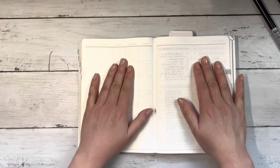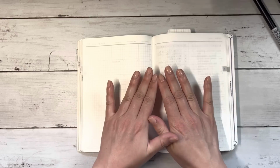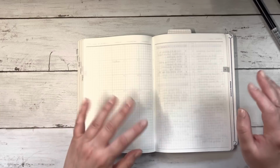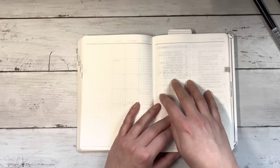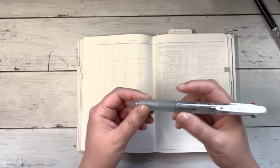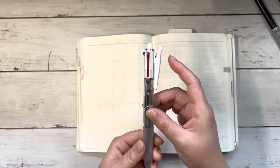Another thing that I knew coming into this planner, which I carried over from the Take a Note, is that I didn't want this one to feel performative. I didn't want to worry about stickers or washi or anything like that. So I got a pen, and that is all I have been using here, a pen and my Tombow of the month. So the pen that I'm using is the Acroball 0.5. This is a multi-pen because it has all the colors that I use for color coding.